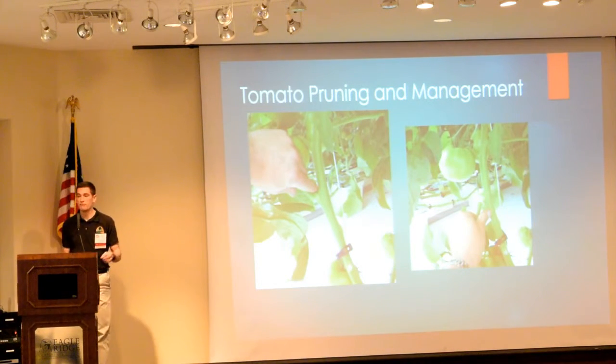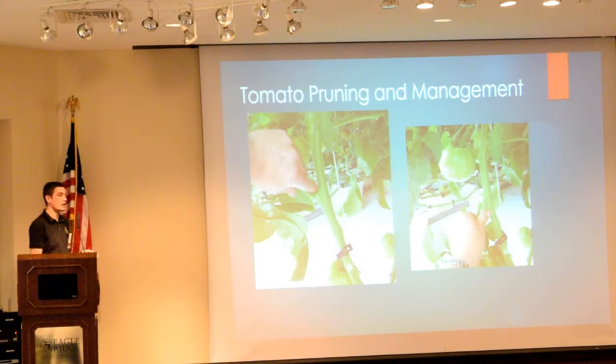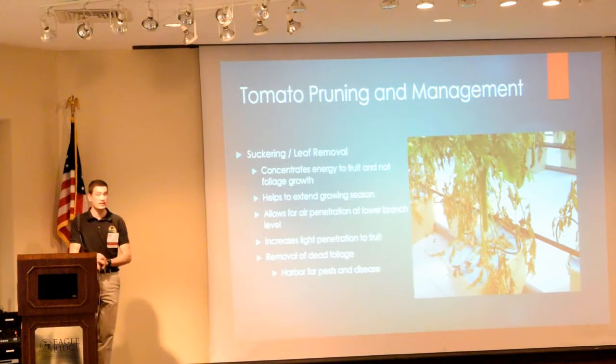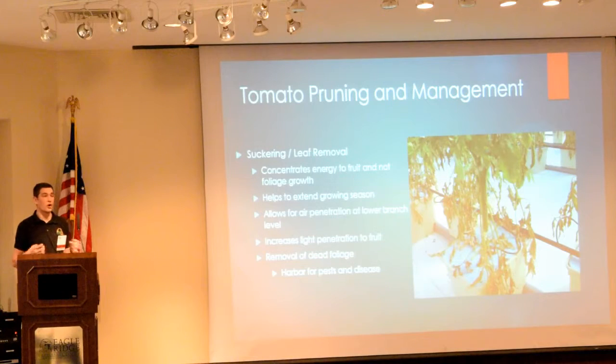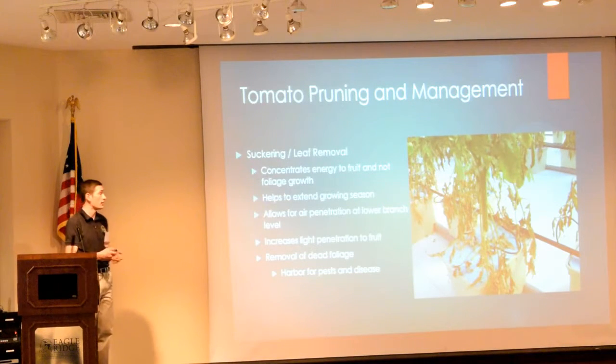All right, so kind of moving away from the disease side of things, getting into some of the other cultural practices we see with tomatoes are some basic pruning and suckering techniques. Now with tomatoes, oftentimes we're going to run these a lot different than we run out in a standard soil solution. In a normal hydroponic greenhouse or any type of greenhouse production, we're going to do a lot more suckering and leaf removal on these tomatoes.